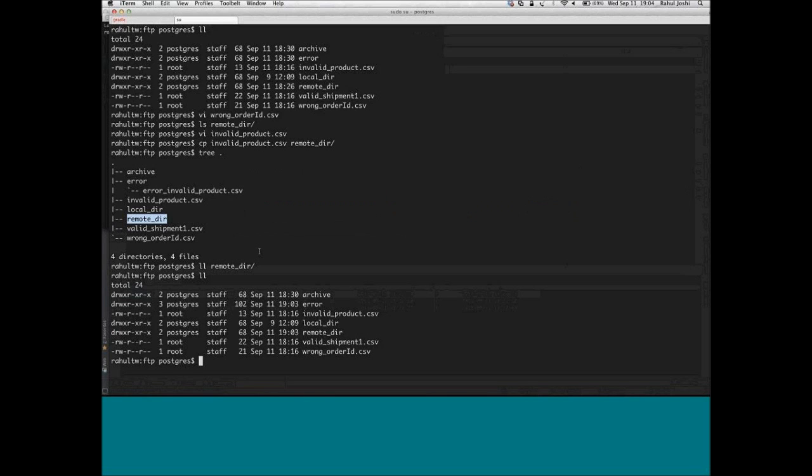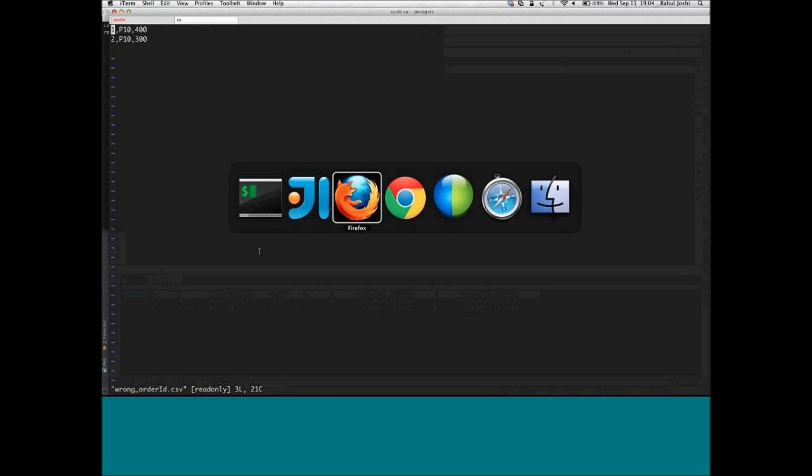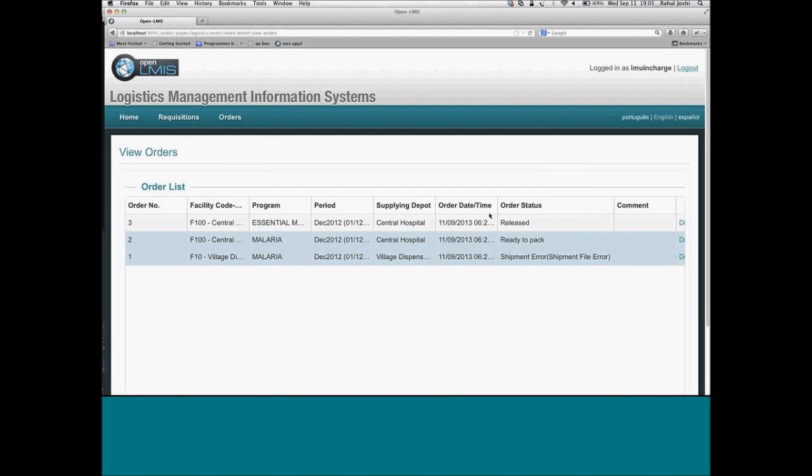There's also another file here, which is wrong order ID. If you look at this, it has two shipped line items, both for product code 10, which is a valid product code. The first one is for order ID 1, and the ERP can send in another file for this order. This time they have put in the correct product code, and they've also added another line item with order ID 2. Order ID 2 is already in a ready to pack status, so for this order we are not expecting any shipment file. But if it still comes in the shipment file, we'll report it as an error scenario.